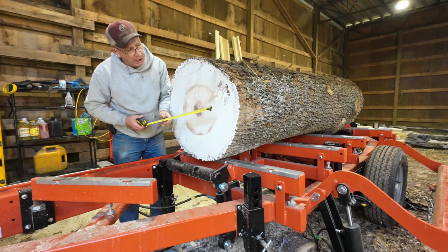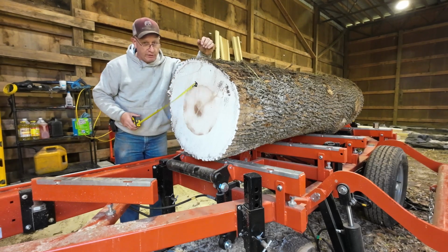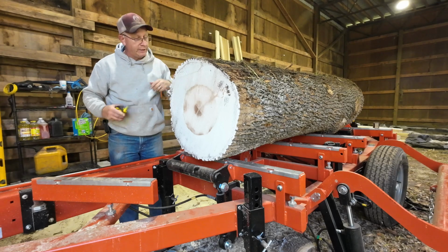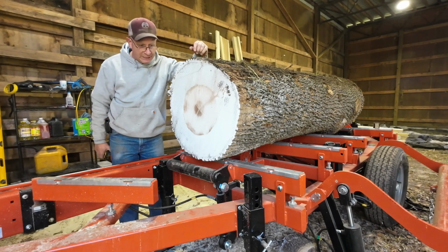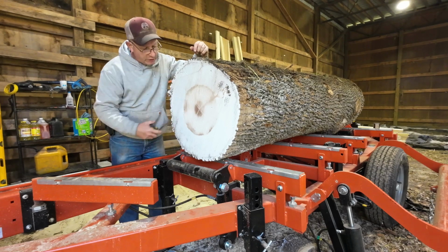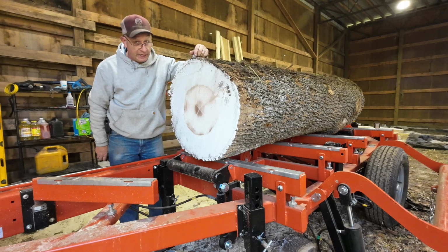But big old poplar, and this sucker, 24 inches down here on the operator end. On the other end, about 27. So it does have a little bit of a taper to it. We're gonna see if we can get the pith of this thing, which is the center of the log, centered up and see if we can't turn this into a square cant and make something out of it.